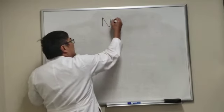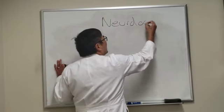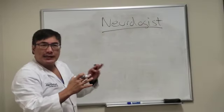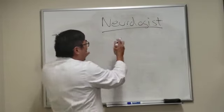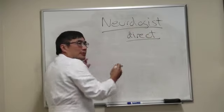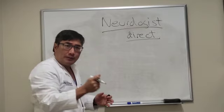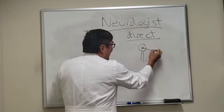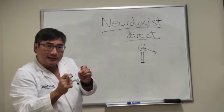So someone asked, if you're a neurologist, what are you looking for on the fundus examination, and how can that help us diagnose a brain tumor? If you're a neurologist, you pretty much don't have the indirect ophthalmoscope. You only have the direct ophthalmoscope. The direct ophthalmoscope is really great for looking at monocular clues only.